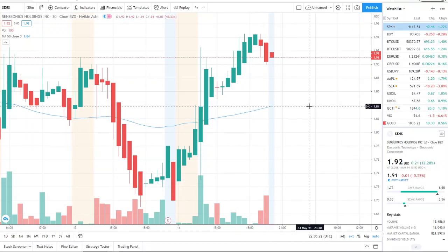So the 50-day moving average is 184. Anything above it is bullish. Anything below it is bearish.